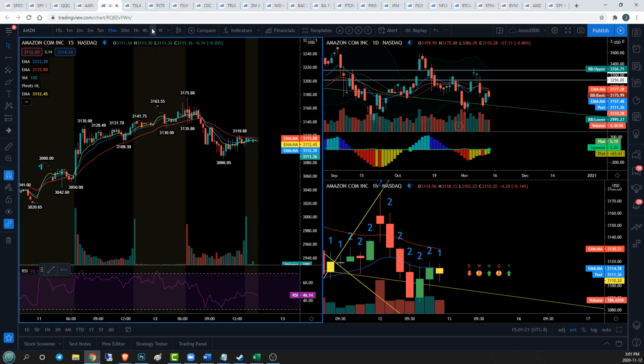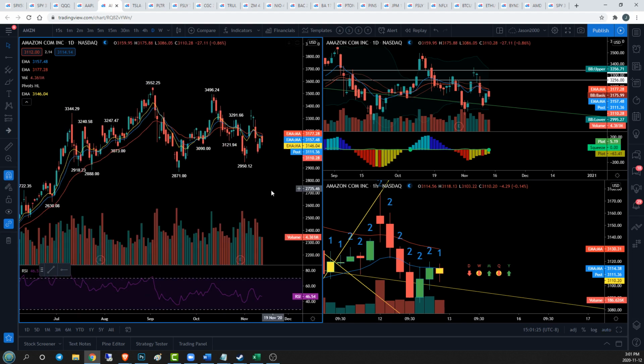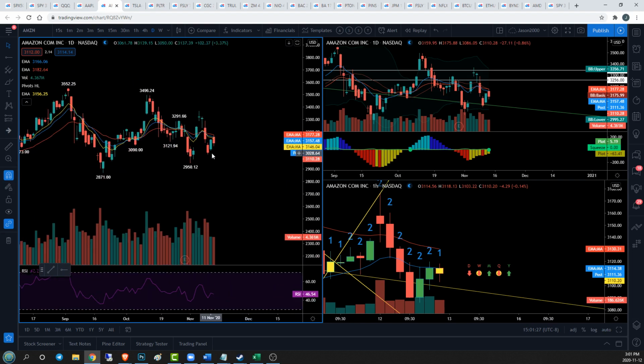Amazon on the daily time frame. Likewise, seeing lower highs and higher lows on the daily time frame. A little bit more commitment and follow through from yesterday's bull action.